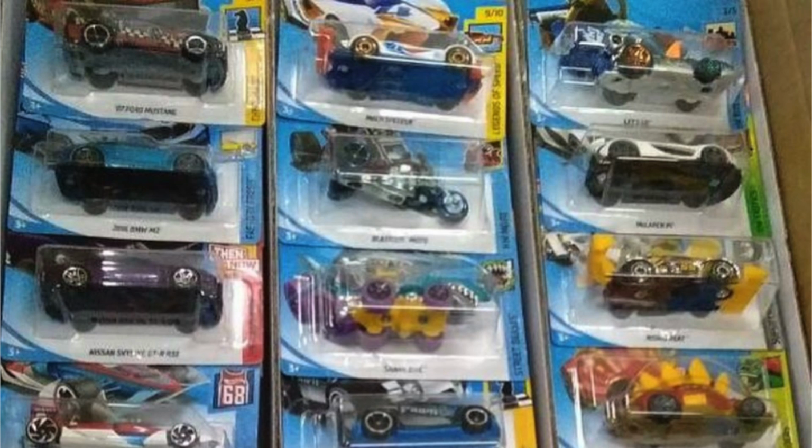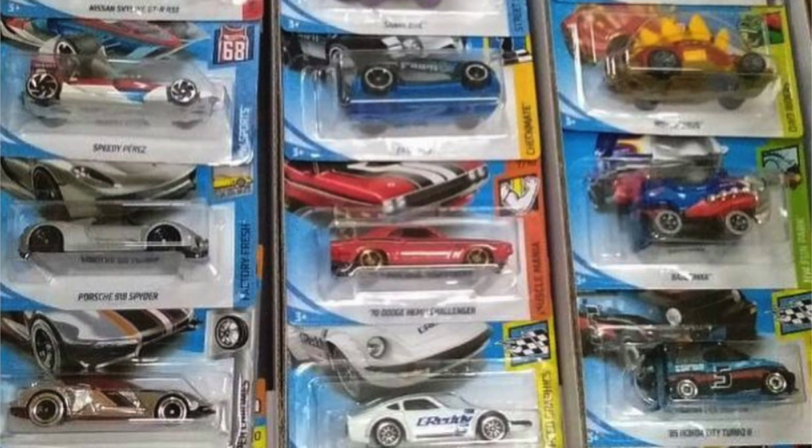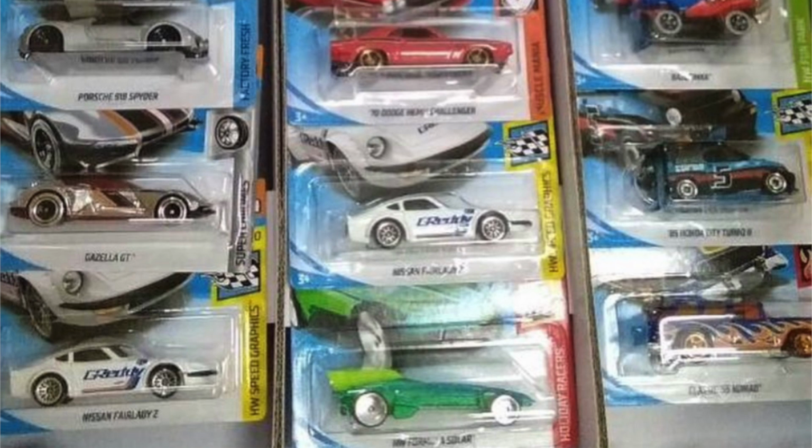But the car that really caught my eye here is off on the right-hand side, and it's a brand new white color of the McLaren P1. Moving down the photo here on the left-hand side, we have the Porsche 918 Spyder once again. Next to the Spyder, we have a new red 1970 Dodge Hemi Challenger. Below the Challenger, we have the new white G-Ready Nissan Fairlady Z. Off on the right, we have the brand new black color of the 85 Honda City Turbo 2. And at the bottom, we have the latest Hot Wheels Flames Classic 55 Nomad.